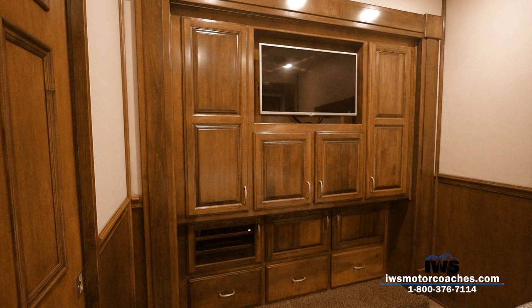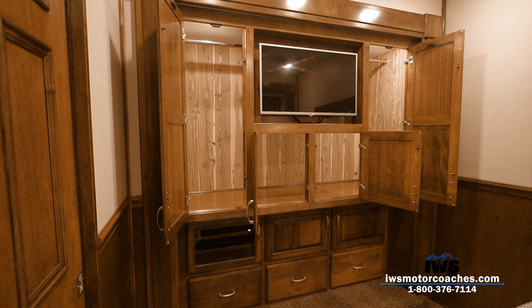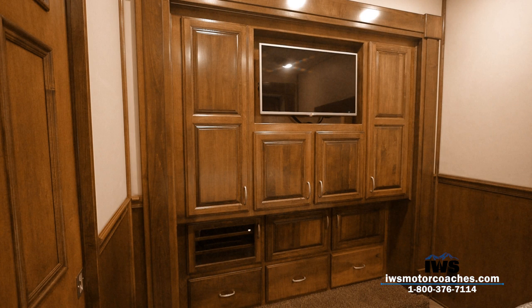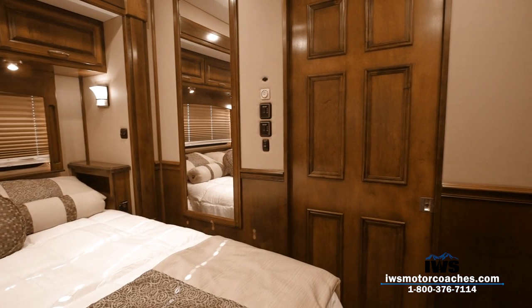This coach, we installed full cedar-lined rear closet. And as you can see, the curtain rail goes all the way behind the TV. They've also done a great job of boxing in all the wires, so you don't see wires when you look behind it. With these Renegades, there's just more than just what's on the outside. It's all the craftsmanship that's behind the scenes that really sets this coach apart from any other coach.